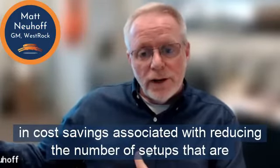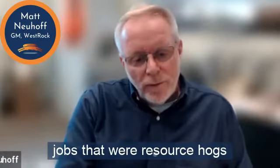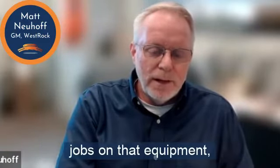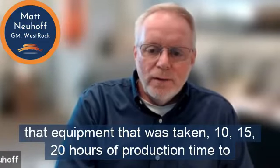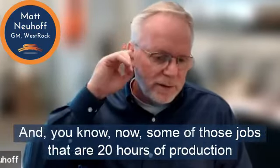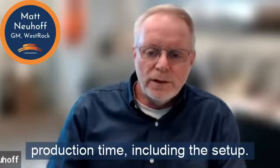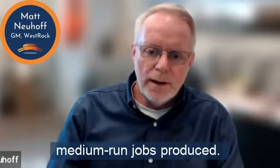reducing the number of setups that weren't appropriate for our longer run equipment, and taking jobs that were resource hogs on our digital equipment, just taking way too long. We were running jobs on that equipment that was taking 10, 15, 20 hours of production time to cut. We've taken those jobs and moved them over to the Crest. Now some of those jobs that were 20 hours of production time, we've got reduced to 2 or 3 hours of production time, including the setup. So it's a much more efficient way to get some of those medium run jobs produced.